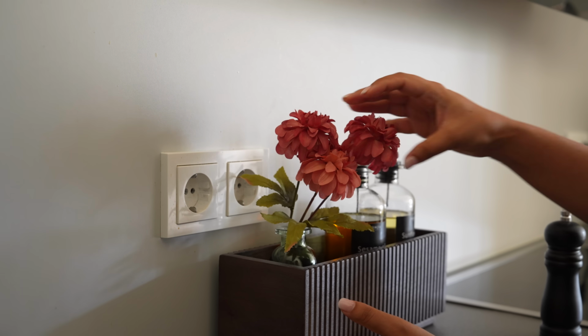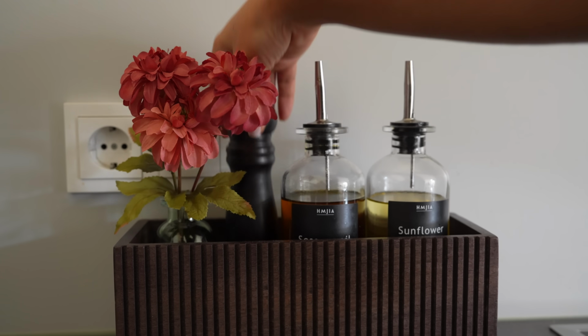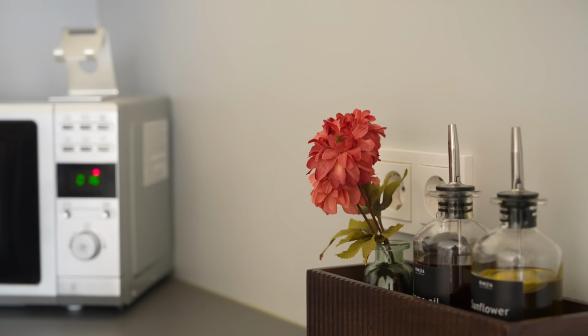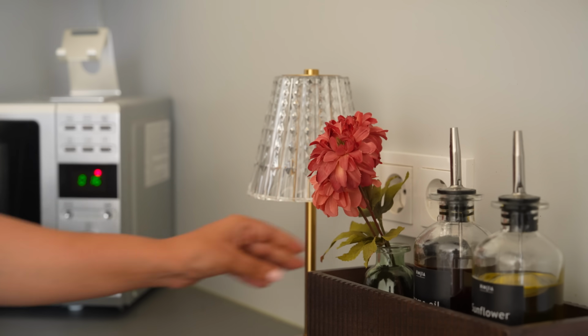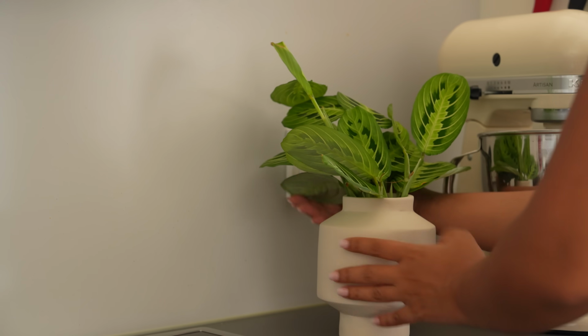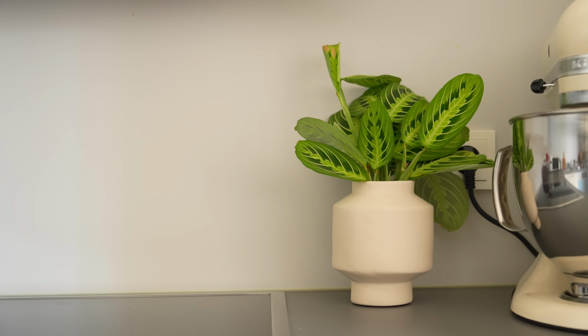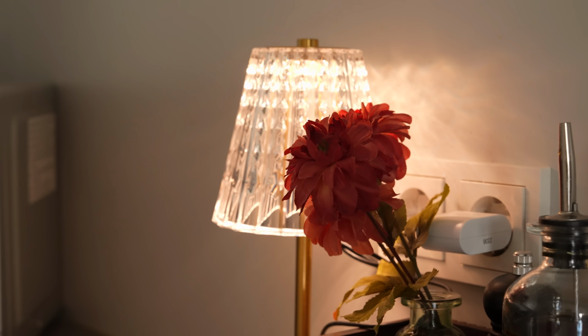I also rearranged the kitchen countertop a bit. For a small kitchen space, I recommend always confining the oil bottles into a tray or a container so that they stay out of the way yet within hand's reach. I adore the way this space looks in the evening time with the lamp turned on.